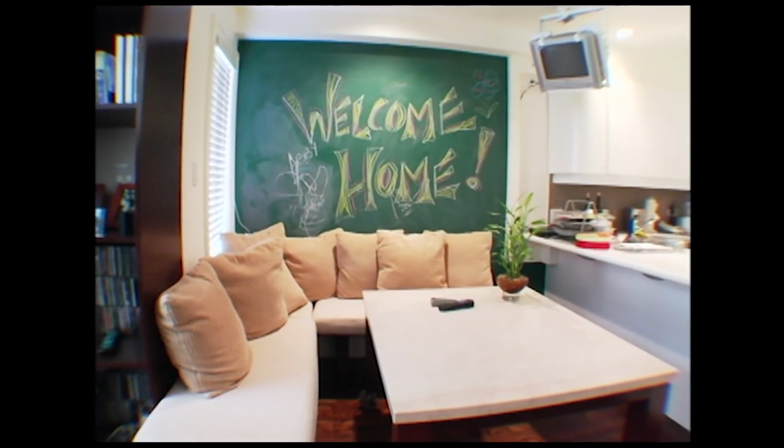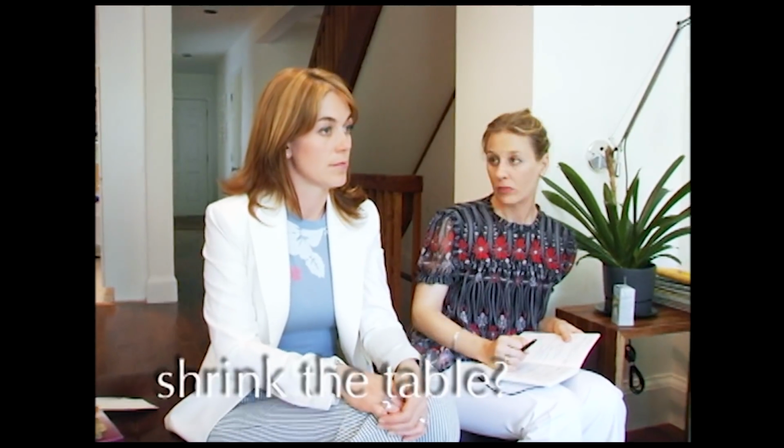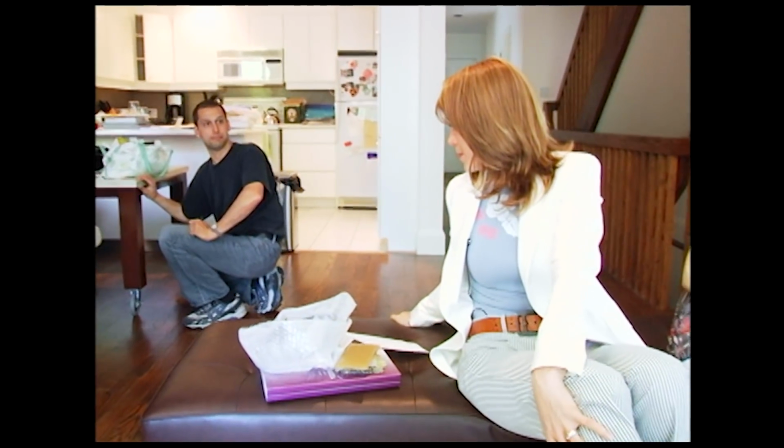How about the table that's been messing up our floor plan? Do we just shrink the table? The existing table? Yeah. Because my guess is you don't really have another place for it, right? No. It's a bit of work, but I'm sure it's doable. Has anybody ever been in your house and complimented your table and said, I'd love a table just like that? At this point, no, I'm not kidding.